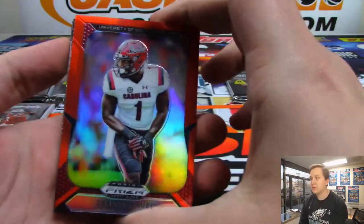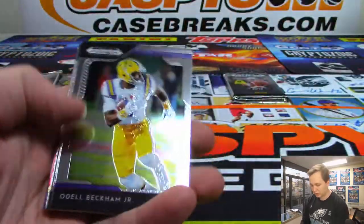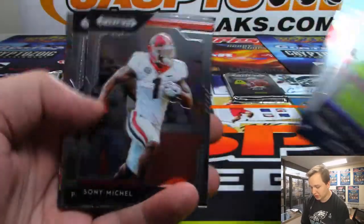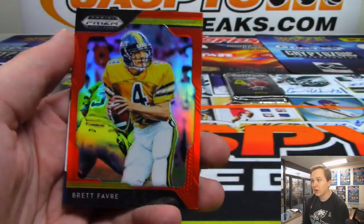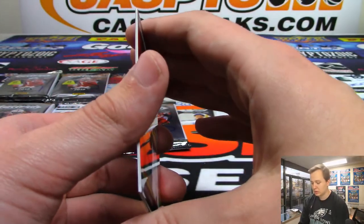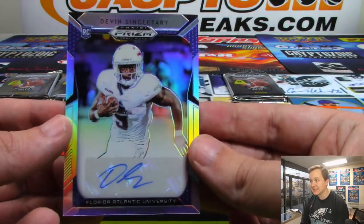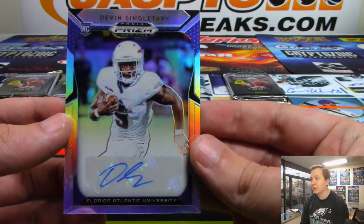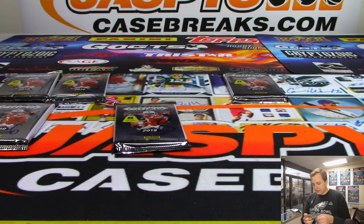All right, there's a Deebo Samuel. Orange. There's Odell Beckham, Mar Jackson, Sony Michel, Philip Lindsay. We've got a Brett Favre in his college uniform there. And the autograph is Devin Singletary from Florida Atlantic. Devin Singletary. That one's for you, Scott.